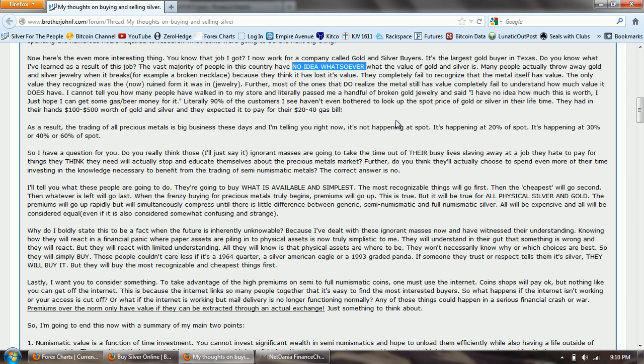Many people actually throw away gold and silver jewelry when it breaks, for example, a broken necklace, because they think it has lost its value. They completely fail to recognize that the metal itself has value. The only value they recognized was the now ruined form it was in as jewelry.